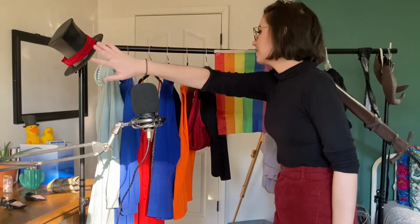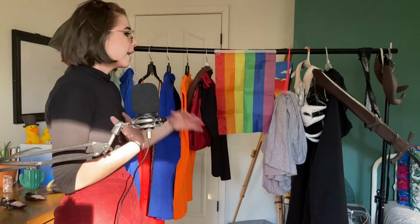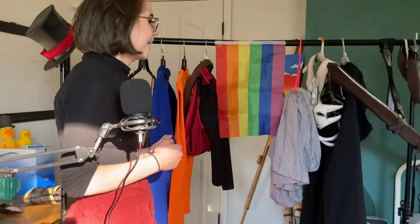So now that we've talked about the top hat, this side is kind of complete. Okay, if you haven't already guessed, I have this probably really unhealthy obsession with the book Gideon the Ninth, or the Locked Tomb trilogy. And there's only one thing on this side that isn't related to that book series, so this will be very interesting.